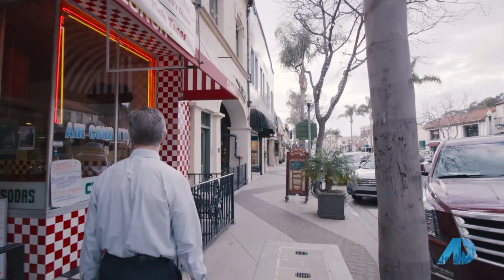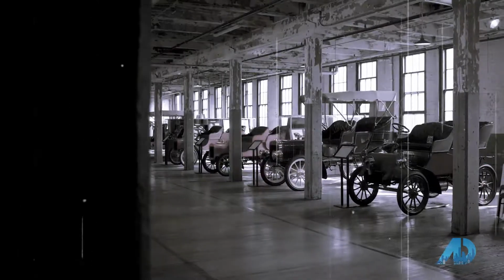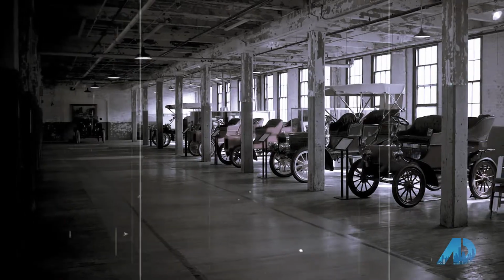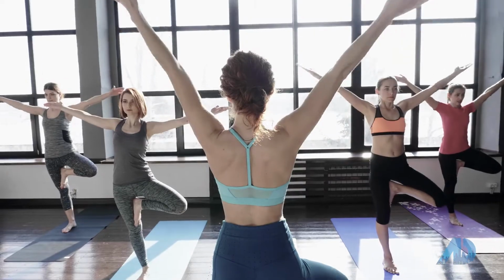This is actually known as the Livery. Back in the day, in 1906, when this structure was built, it was used as a horse and carriage stable. In the 1920s, it was converted to a car repair shop for the county. And then in 1982, it was converted into what we call the Old Town Livery, which is now used for restaurants, yoga, and a corporate office as well. Let's go take a look.